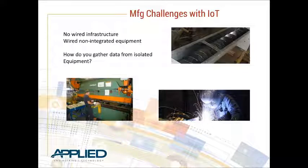However, they're not wired per se. They don't have the infrastructure. They don't have the feedback going back to a central computer. Maybe the brake is 25 or 30 years old, works great, but other than a depth gauge or something on it, you don't have any kind of feedback. But you know that's a critical piece of your infrastructure, and you have to gather data from that in order to measure your efficiency or your productivity.